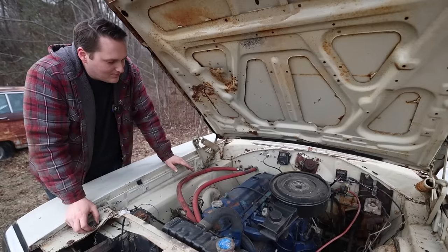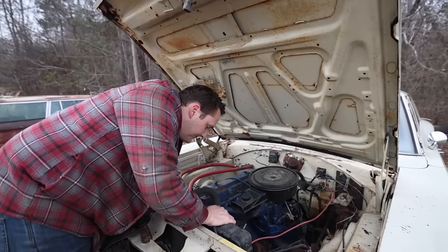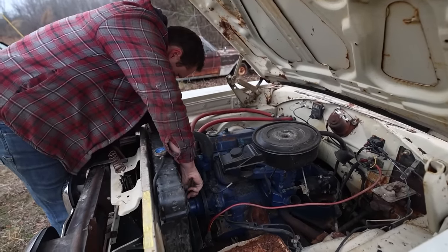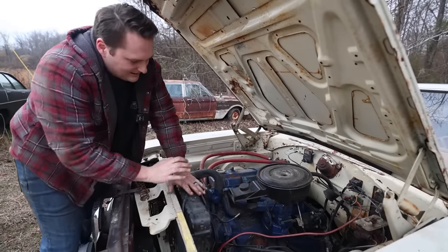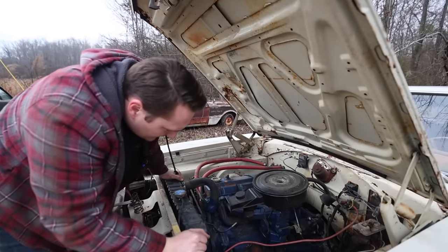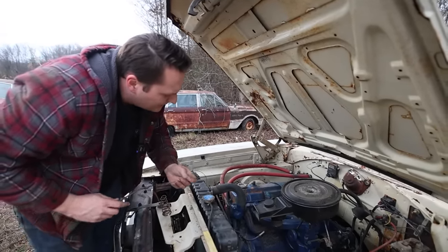Looks like at some point somebody decided to spruce it up a little bit, put a little Ford blue on it for some reason. I want to see if it's locked up. Oh, no, it's not. Hey, anything in here? Ew, some things rattling in there. You dipstick? Hello? Hey, found you. Ew, but it's full.